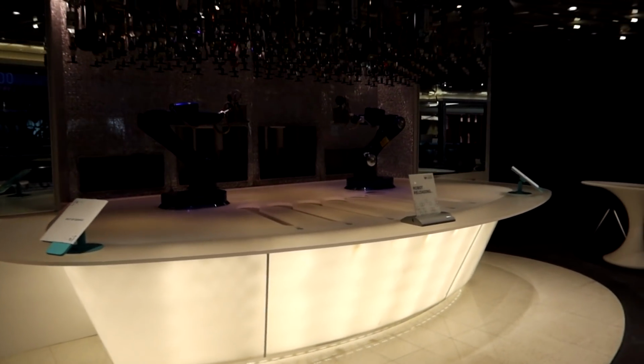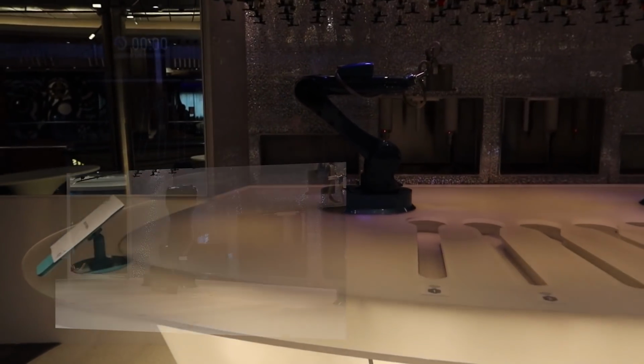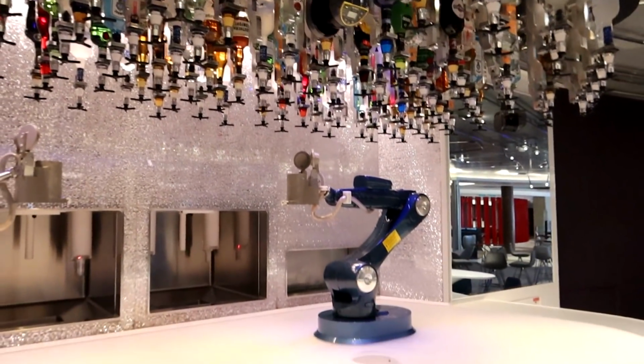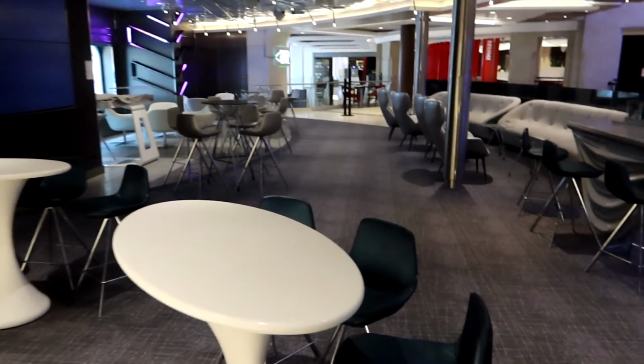It's part of your drinks package, and it's not open at the moment, but the robotic arms serve your drinks. You've got 1,000,001 different options up there. It's all done via an iPad. It's all pretty cool, but good fun.